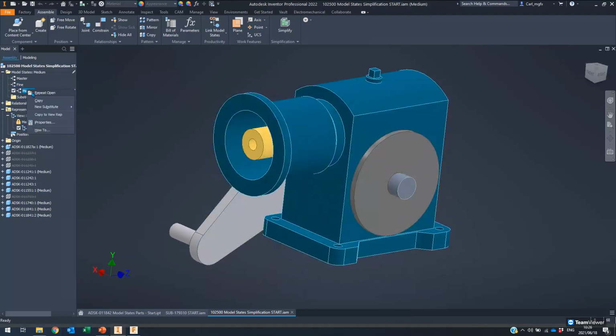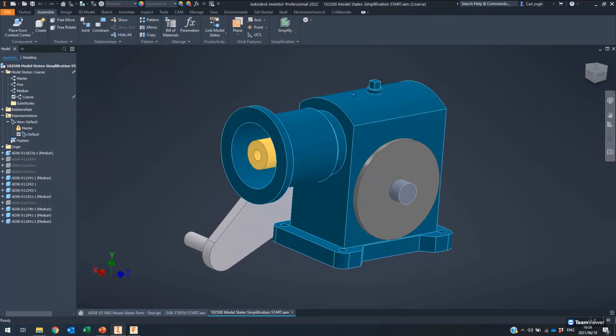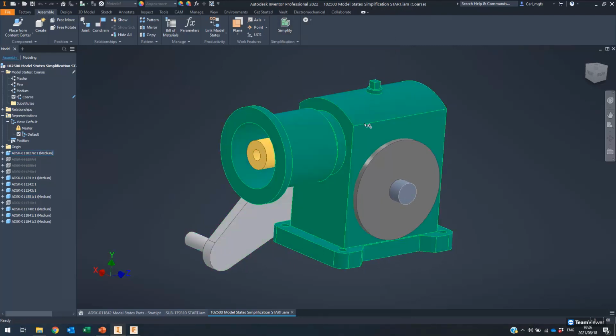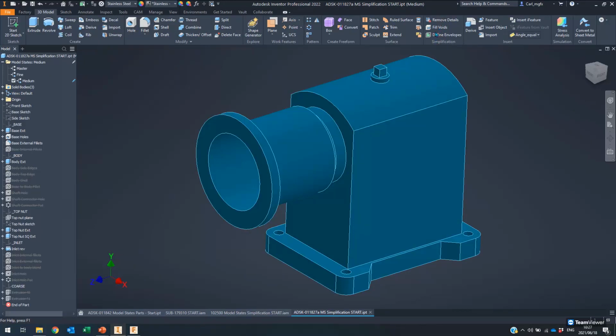Now, what I'm going to do is take that medium state, copy it, and create a coarse state. As part of this coarse state, after activating it, we're going to use the simplify options here. We've got simplify in the assembly, where we could simplify the assembly out. That's the dialog box that we saw in the presentation. Or we can open up a part and then run simplification on the part itself.